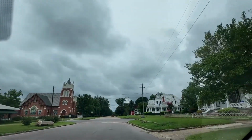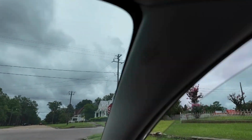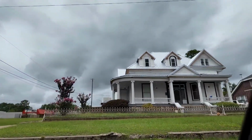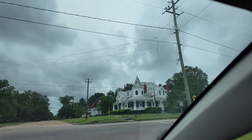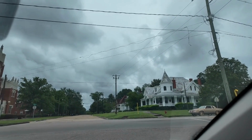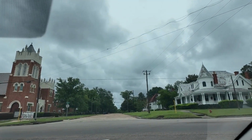We have been here before. And we have filmed, but y'all, look at that house over there. Yeah. Look at this house right over here. It's like mansions almost. And the churches are big and beautiful, and the houses are big and beautiful.